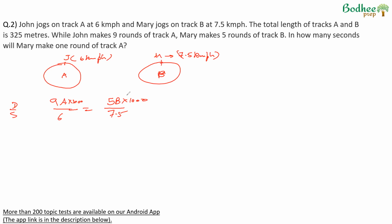That will not change my answer. Now A and B I'm taking in distance in meters. The 1000 can get cancelled. So we can say 9A upon 6 is equal to 5B upon 7.5 divided by 1.5. Divide by 1.5, this becomes 5, this becomes 4, 5 and 5 cancel. And therefore, A by B comes out to 4 by 9. That means the length of A and B are in the ratio 4 by 9.